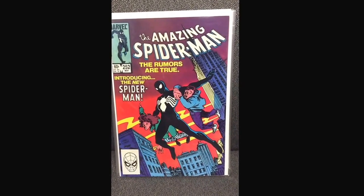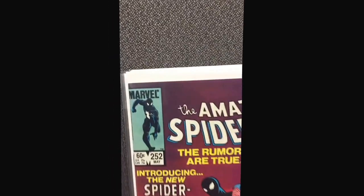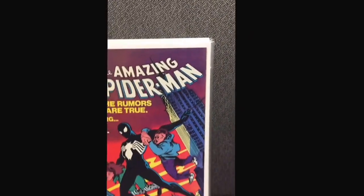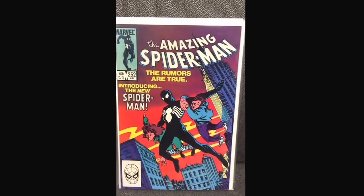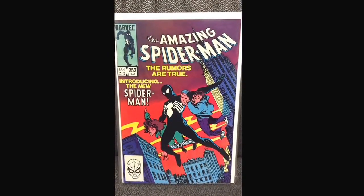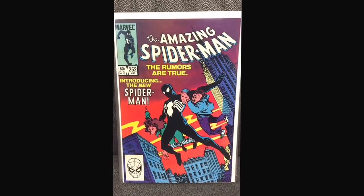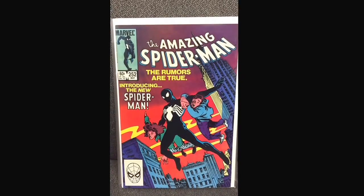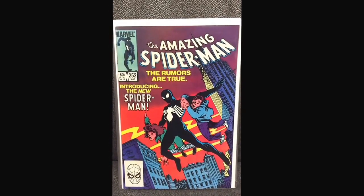And again, this book is beautiful. I couldn't believe it when I saw it. It's really a sharp book. I would put this in a very fine to near mint condition. Probably going to send it to CGC and get it slabbed, hoping to get at least a 9.0 on it. But once again, I was very impressed with it.